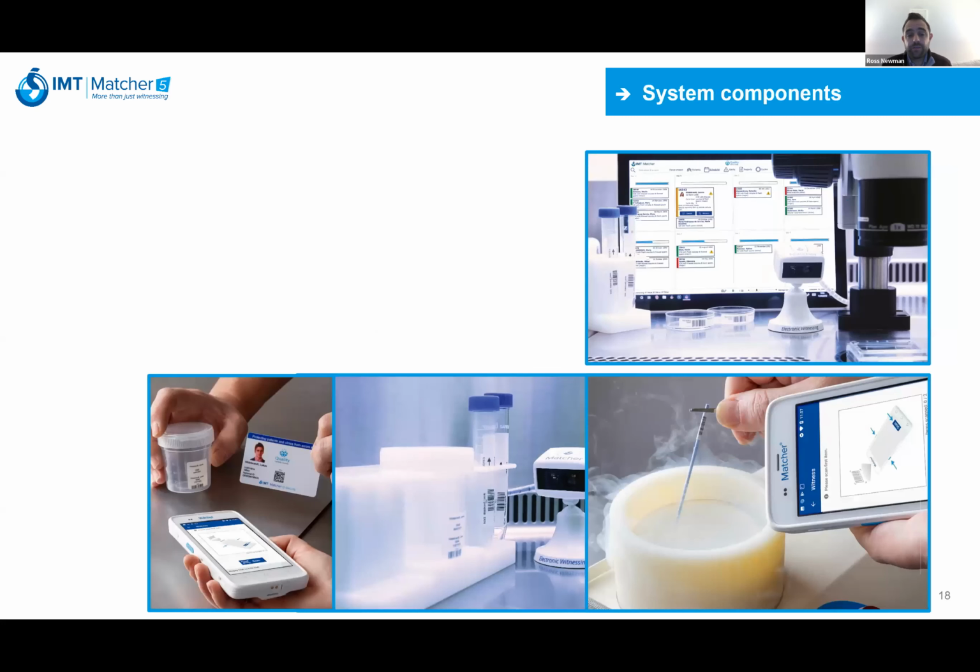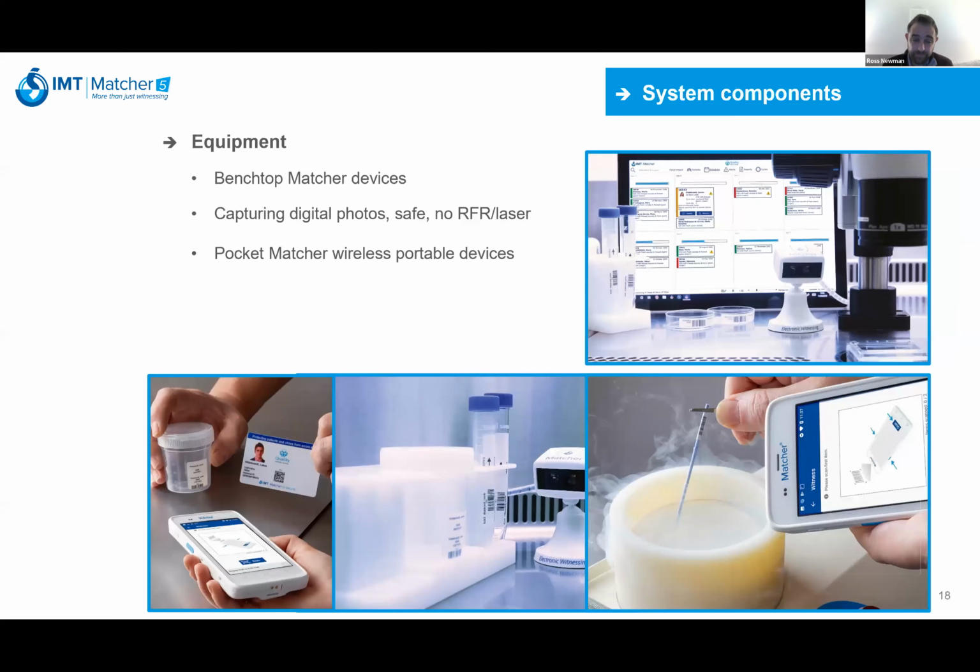So in terms of the system components, just to help you visualize Matcha at work in your center, here are a couple of images. First of all, Matcha doesn't require any modification to any laminar flow cabinets, so they don't need cutting up or modifying. The equipment's small and portable. It doesn't involve any cutting into work surfaces, and it can be implemented really quickly.